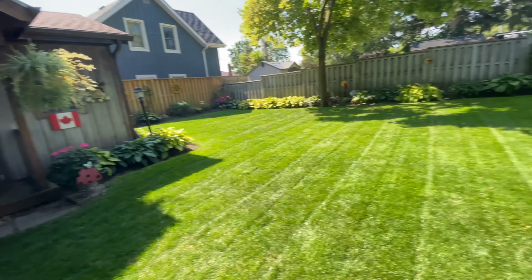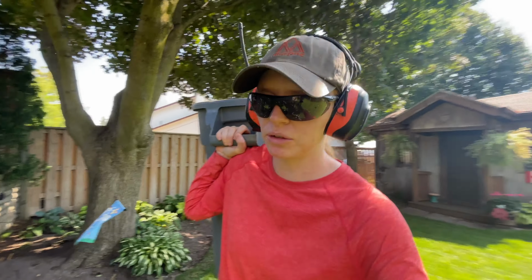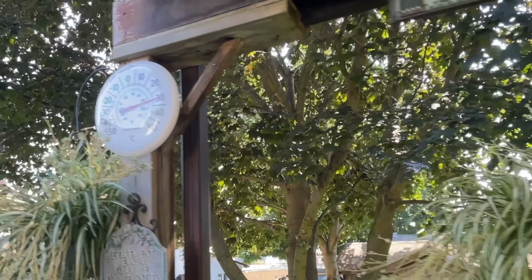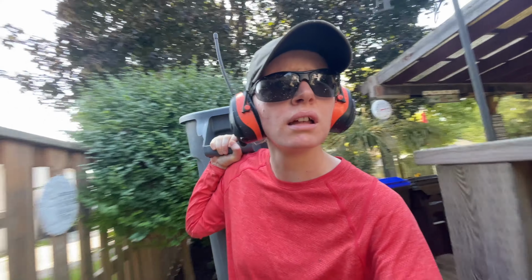All done with the backyard, nice mow. I just have to come back and weed whack, but I like to do the mowing first and then I'll do the weed whacking. And look at that, 30 degrees. It's a hot one, not very hot.